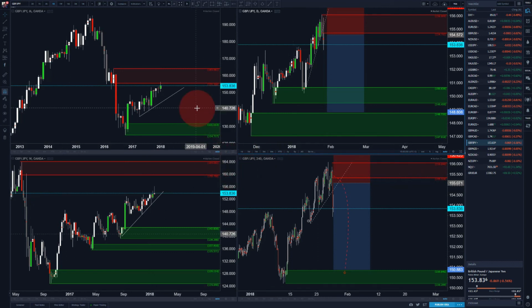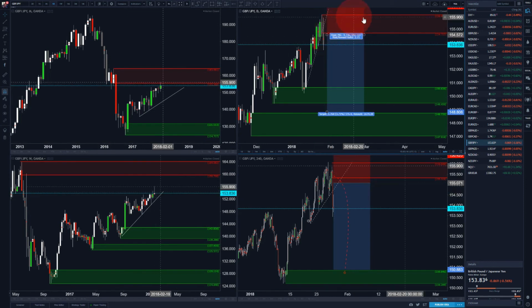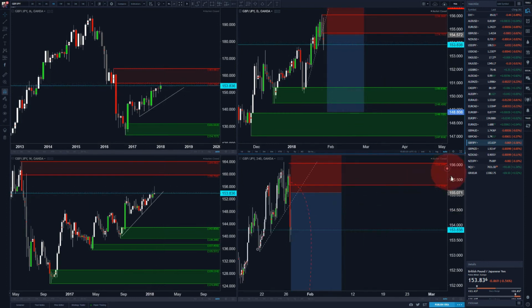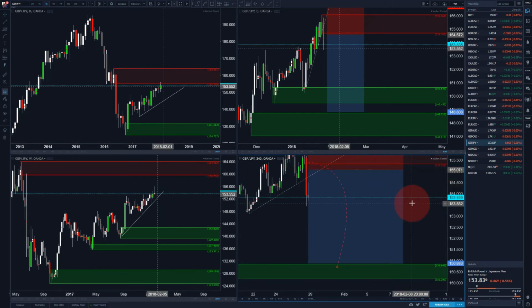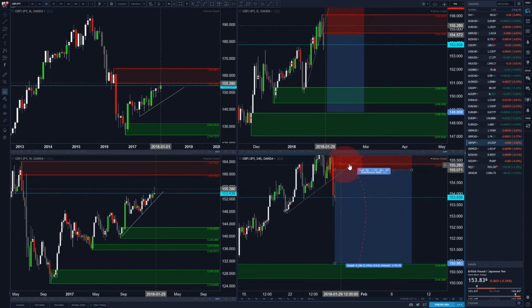GBP Japanese yen. Now actually the market is in the uptrend on the monthly and weekly, but we are at a monthly strong support. On the daily it has already broken the down trend line and created a new supply zone, and it could be possible for this nice short trade, which we have confirmed with this engulfing candle on the 4 hours. So I will be waiting for the retracement, and then I will take the short.